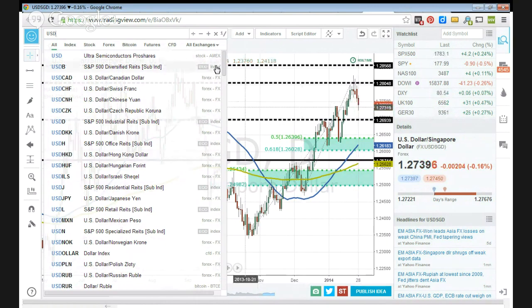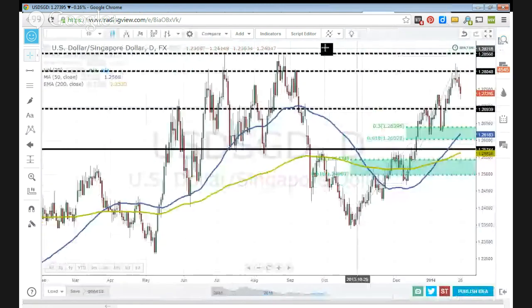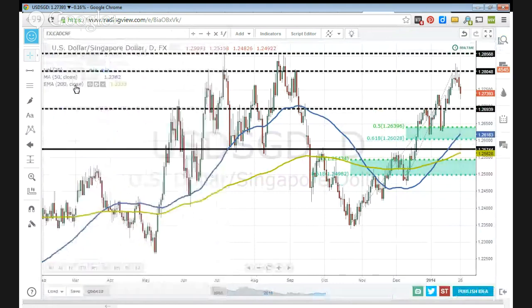and I think that does it for the dollar pairs. Let's go to Canada. There we go. Get some more room. Should have done that before. Okay. Canada again we looked at. I'm long there.